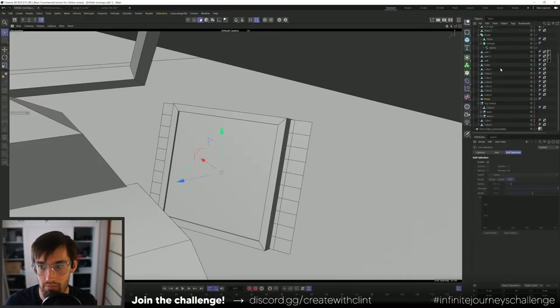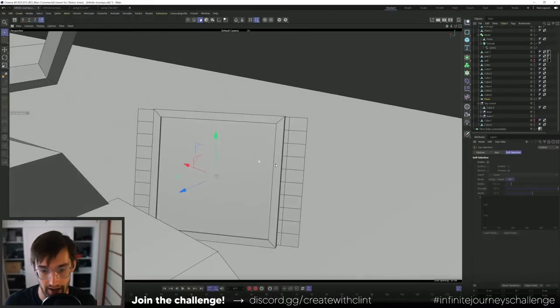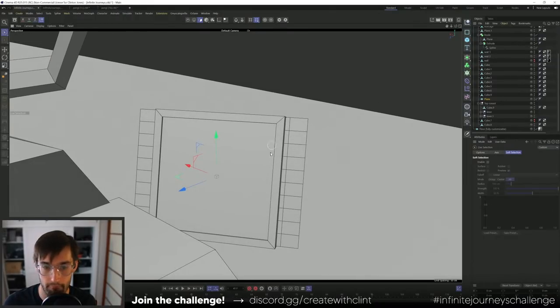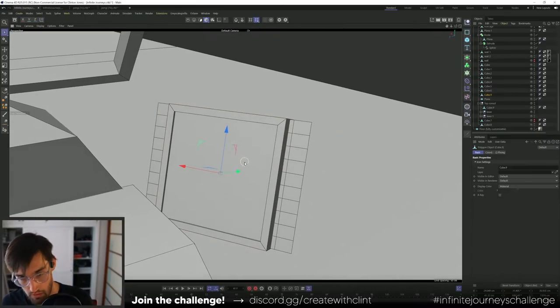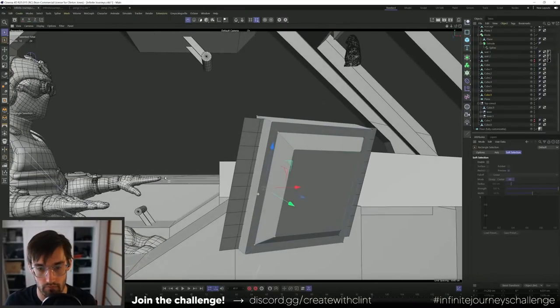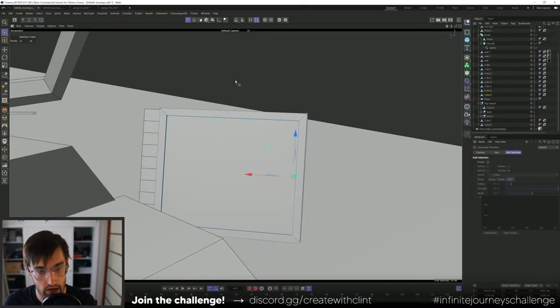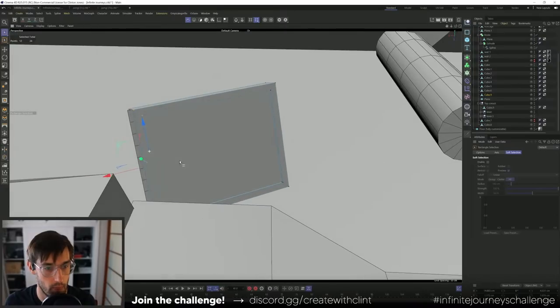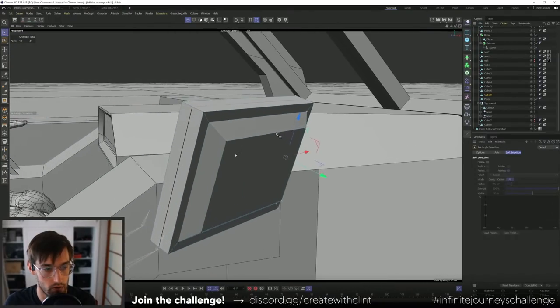So I imagine this being built from old technology. That's why I'm trying to do an older aspect ratio. Come on now. Okay. Sweet.